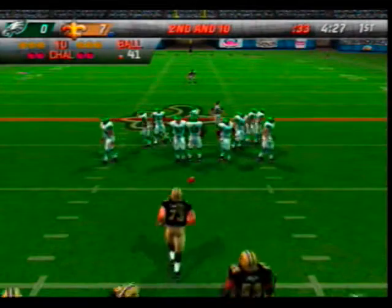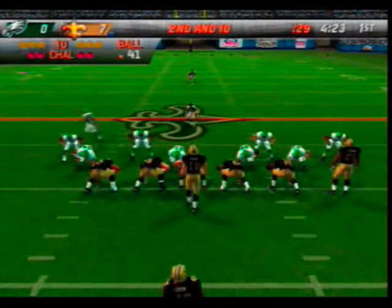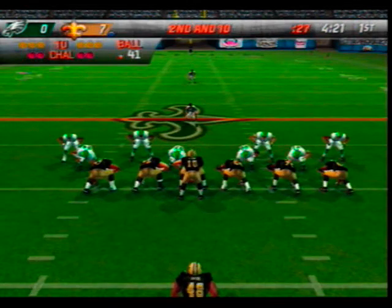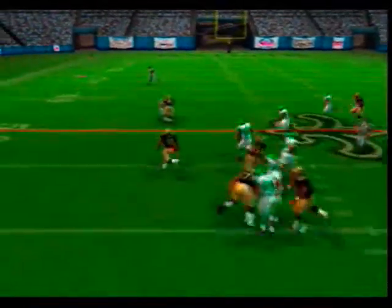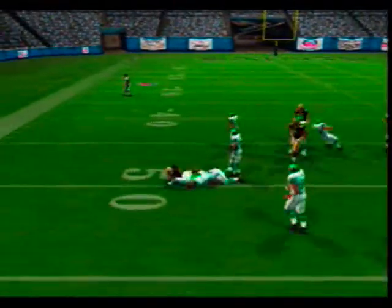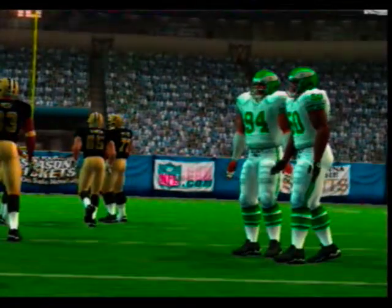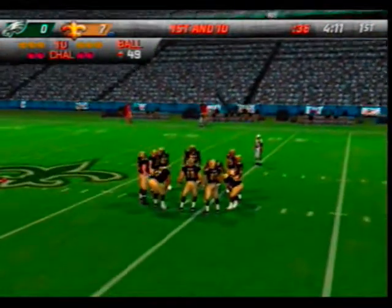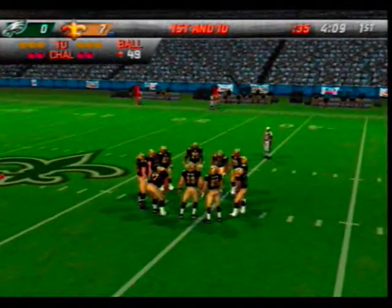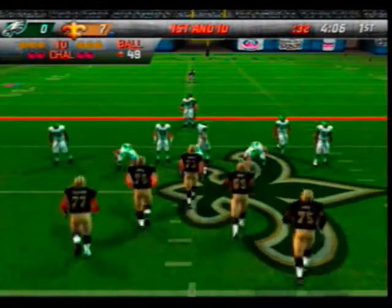Ball on their own 41. They got nothing. Eaton, the lone setback. In this direction. Number 50 is there for the tackle at the 49. Good gain on the ground gives them what they needed for a first. That's just good running. They sent a couple of blitzers in to try and stop him in the backfield, but he just broke free and got past the sticks for a first down. Ball on the 49-yard line.